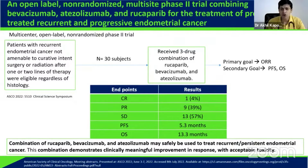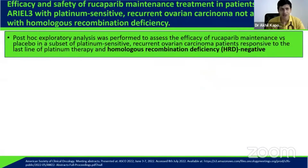So there's data of pembro plus lenvatinib already in endometrial cancer, and we are utilizing that combination also in selected patients. So this data, yes, it can be considered in some amount of patients, but yes, we need to await more data for utilizing in our practice.